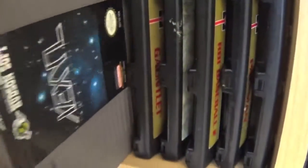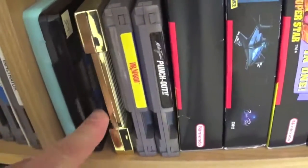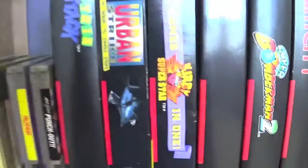Zexus is a cool game. Here's my 10-Yen games. I kind of have them separated. Bible Adventures, a blue and a black version. Big Nose. And then these are just some repeats I have that a friend gave me.